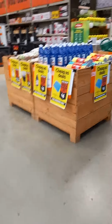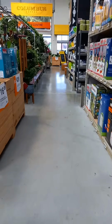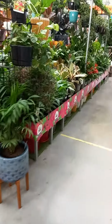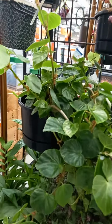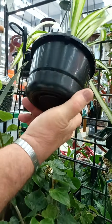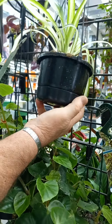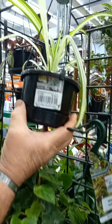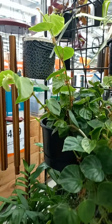Let's go in and have a look. Can we go to the garden? Yeah. It'll be $55. Oh, okay. Oh, look at this. How much is this? That's a spider plant. How much do you reckon? 22? $26.97, and I'm selling them for $5 from my garden.